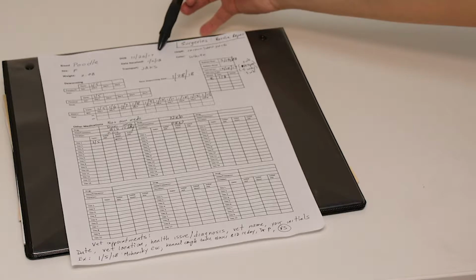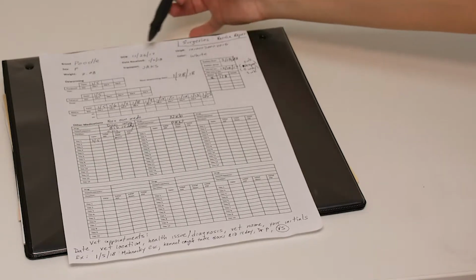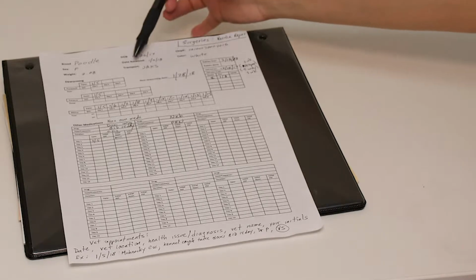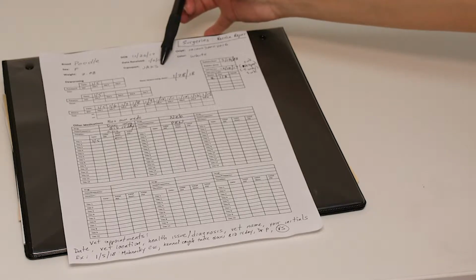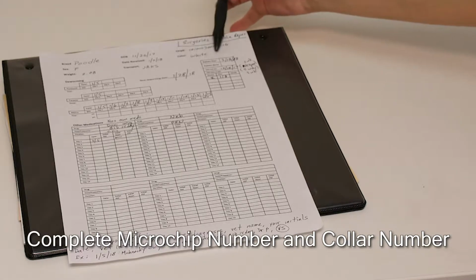But once the puppy arrives, you will need to weigh the puppy. So you need to enter the weight of the puppy, the date that the puppy arrived into the store, and who was the transport company. You need to include the entire full chip and include the color.